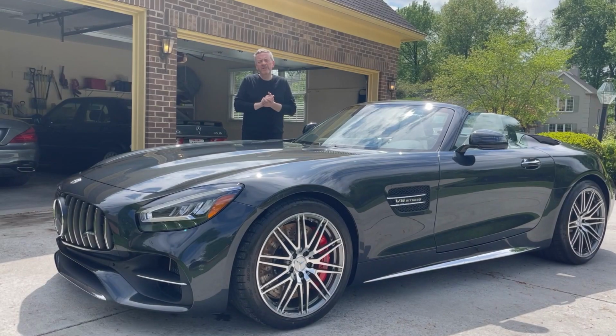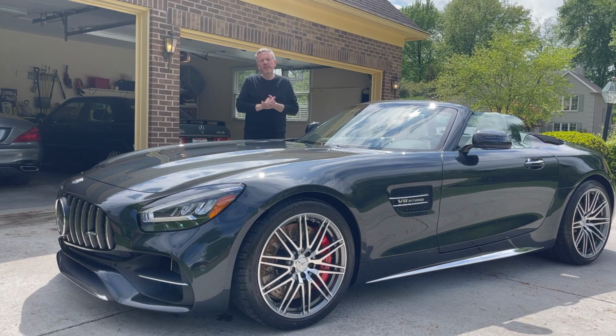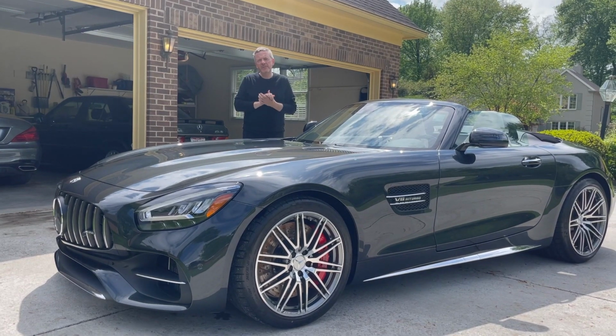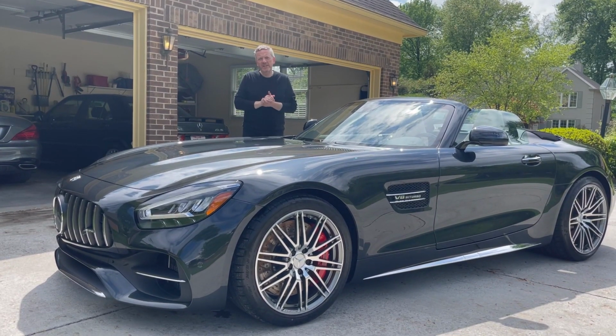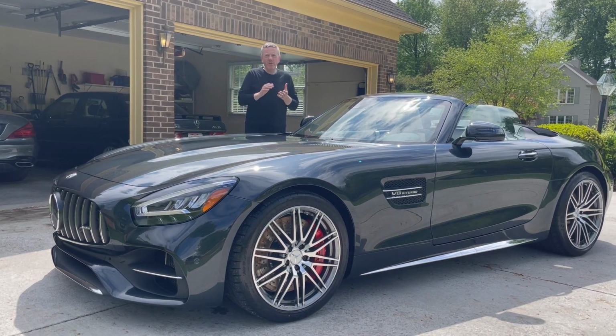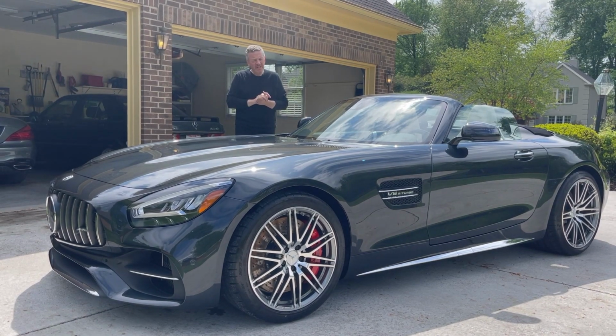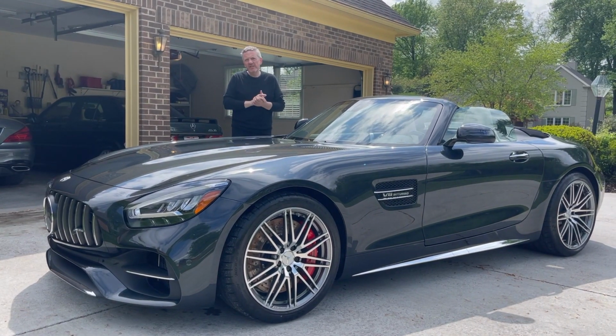There we go. So today I'm going to tell you in 5 minutes or less whether you can really use this Mercedes AMG GTC Roadster as a daily driver. I'm going to tell you what I think are the pros and the cons of the car, I've owned it for about a year now, and what's next on this car's journey.